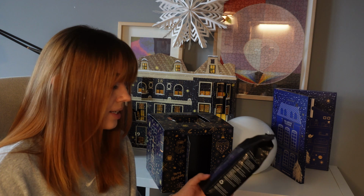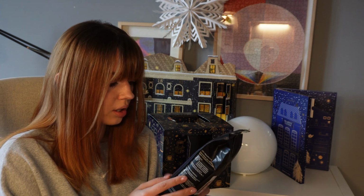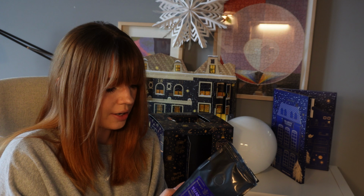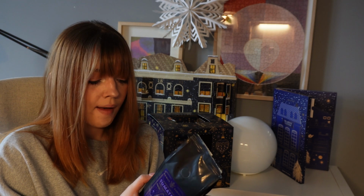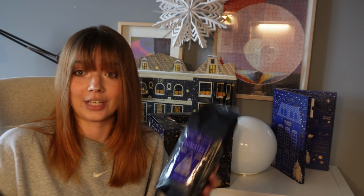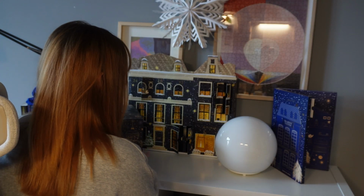with low acidity and quite a high strength, so I think I'm gonna like it, but I'm trying to look for more information. It just says 100% Arabica beans from Sumatra provide an extremely tasty and well-rounded cup of coffee, a pleasant aroma and notes of spices and dark chocolate. Okay, that sounds very good actually. Looks like this. Okay, so my coffee calendar is open.